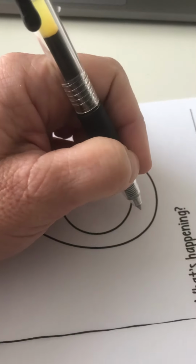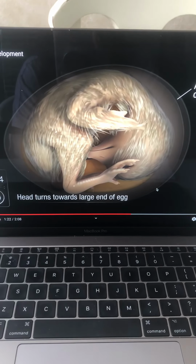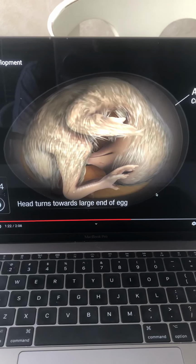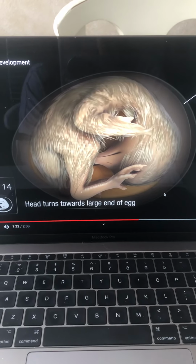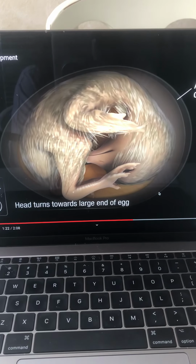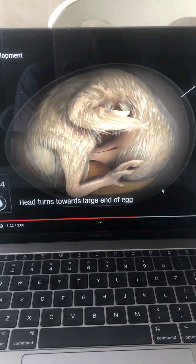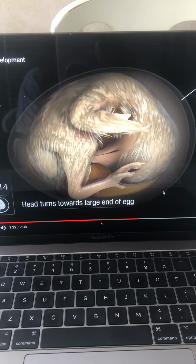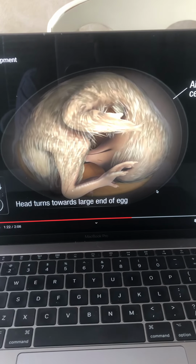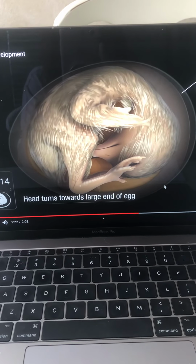So I'm gonna start drawing, and I'll show you again. Look how big. It's almost filling the entire egg. It's got feathers. You can see the wings. You can see the feet, the claws, the scales, the beak. It's got pretty much everything right now. It's not ready to hatch yet because that yolk hasn't finished digesting, and it's not completely fully grown yet.